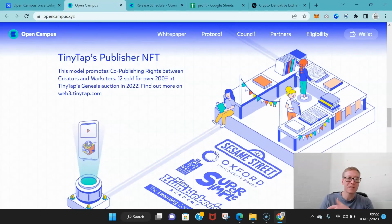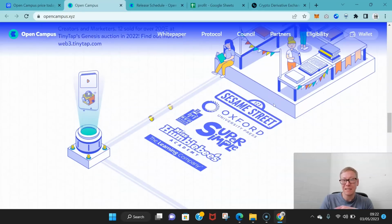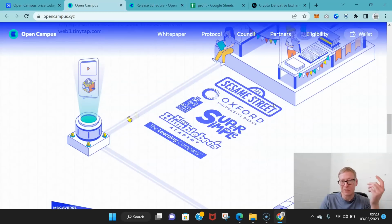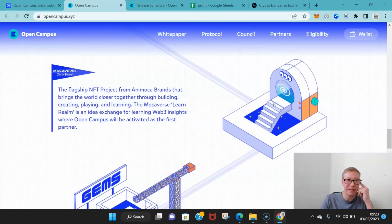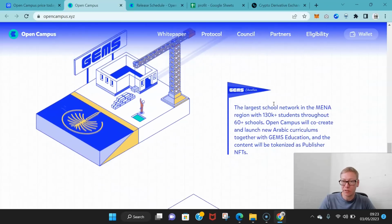But as you can see, they're talking about the co-publishing rights between creators and marketers, and they use TinyTap's publisher NFTs. And you can see, they're quoting the Learning Company, Oxford University Press. They've got Sesame Street as well. And this NFT project that's from Animoca Brands, which obviously is massive, could be basically the instigator for some real growth in this platform. But obviously, huge contribution is required.